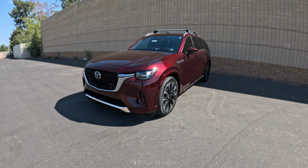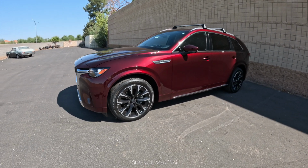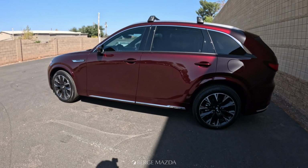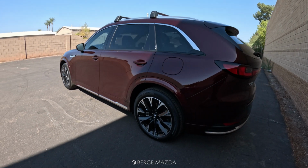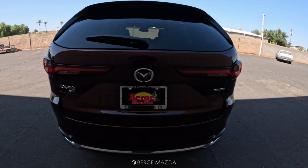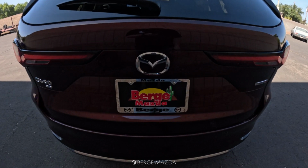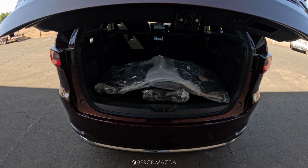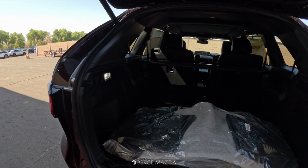The 2025 Mazda CX-90 boasts a bold and sophisticated design that stands out in its class. Presented by Berge Mazda, the sleek body lines, aggressive front grille, and available 21-inch alloy wheels give it a refined yet dynamic presence. LED headlights and taillights along with chrome accents add a touch of elegance to the exterior, making it both stylish and functional.